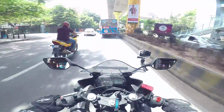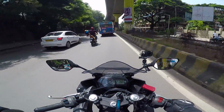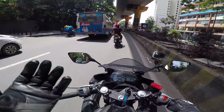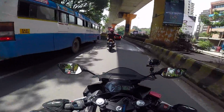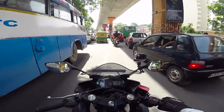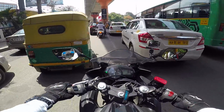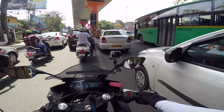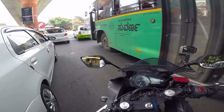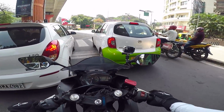So in the RC series and the Duke series, I have seen that the heat is much more deflected towards your calf area, your knees and over to your balls, which is much more dangerous. But on this motorcycle, the heat is deflected towards the underneath portion of your thigh. That means it doesn't hurt much. Even if the motorcycle has heated up a lot, you could just stand up on the foot pegs and you'll be able to ride comfortably for some time.